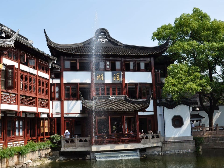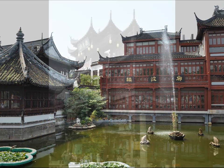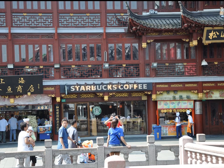The lake is just outside the entrance to the gardens. It is part of a large marketplace. This area is heavily touristed.